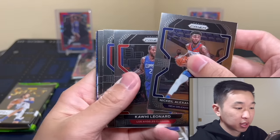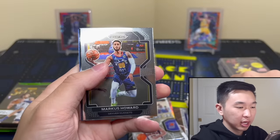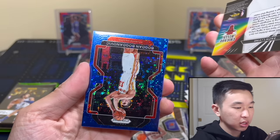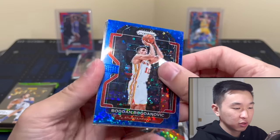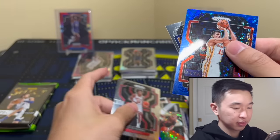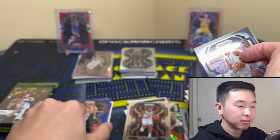We have our base. And Prismatic, Levine, and Bogdanovich. I saw the 1/1 True Black pulled live. A little bit off-centered, if we're being picky, just a smidge. 39/150. All right, select.